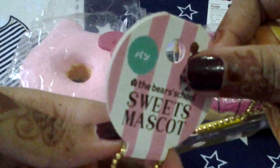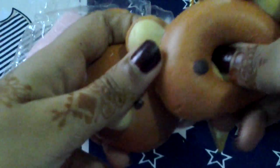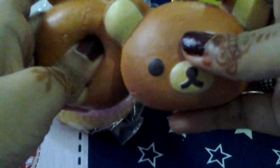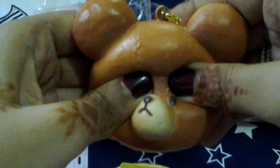Next I have the Bear School Sweet Mascot squishy and this Real Kuma squishy. They're both well textured, and I like them both so much. I love bears. How can I dislike them? They're equally squishy. So this or that. I'm going for my Bear School Sweet Mascot.